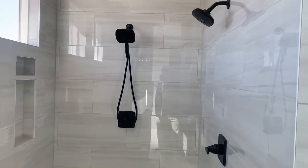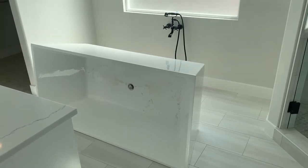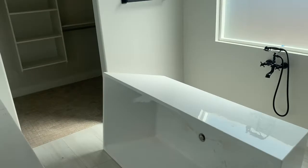And you have the dual shower heads. And then right here is where the freestanding tub goes. And you can tell the plumber is still working on that bad boy. So it's knocked over at the moment.